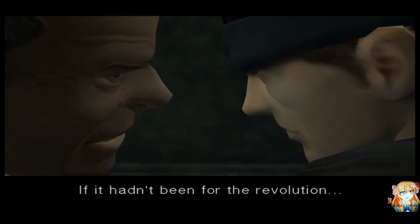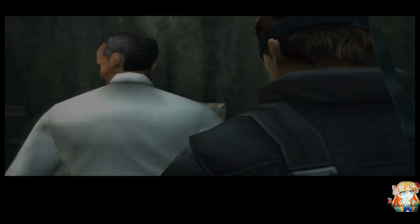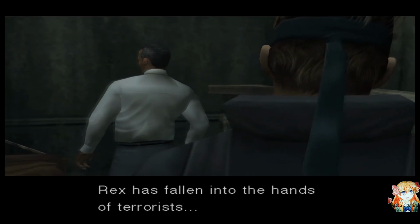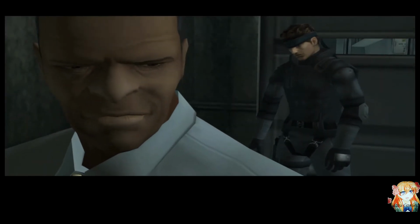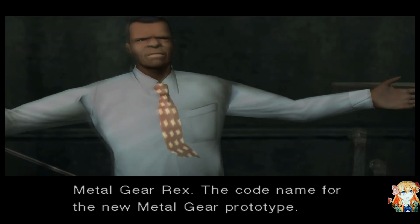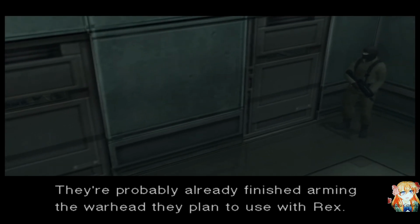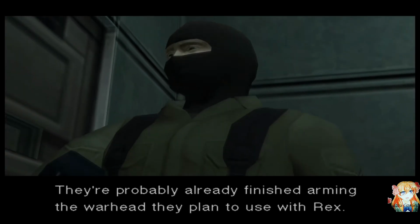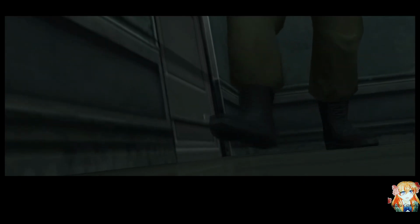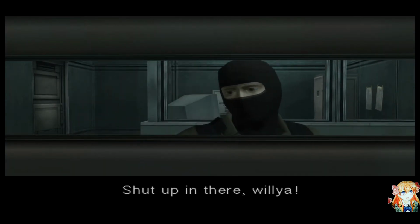If it hadn't been for the revolution. Revolution? Rex has fallen into the hands of terrorists. Rex? Metal Gear Rex, the code name for the new Metal Gear prototype. They're probably already finished arming the warhead they plan to use with Rex. These guys are pros. They're all experienced in handling and equipping nuclear weapons. Hey! Shut up in there, will ya?